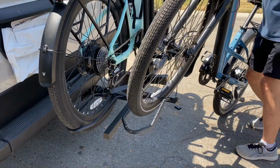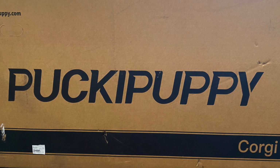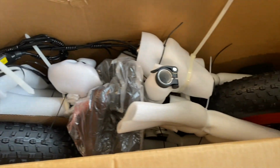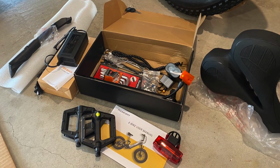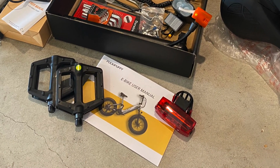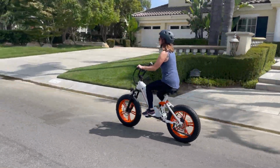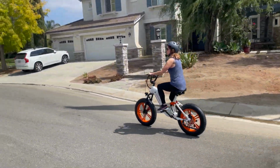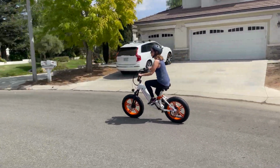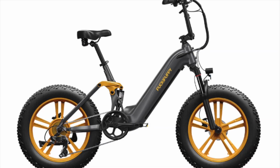Assembly. E-bike assembly was straightforward and easy to follow by watching the Puckipuppy Corgi 2 assembly video. You'll find additional details and images in the user manual. Not a folding e-bike. You should know that the Corgi 2 does not fold, even though its frame and tires look similar to other folding e-bikes. It does, however, also come in a cool-looking metallic gray option.